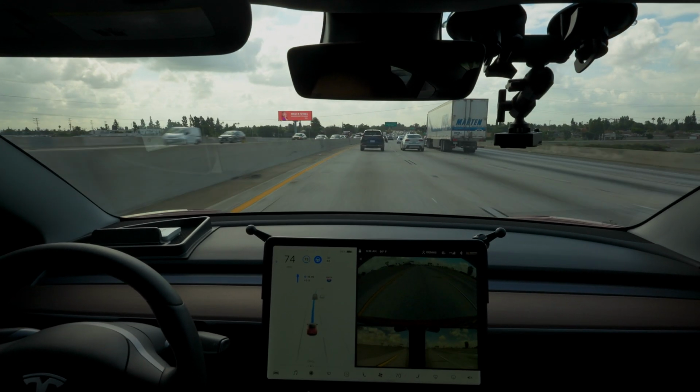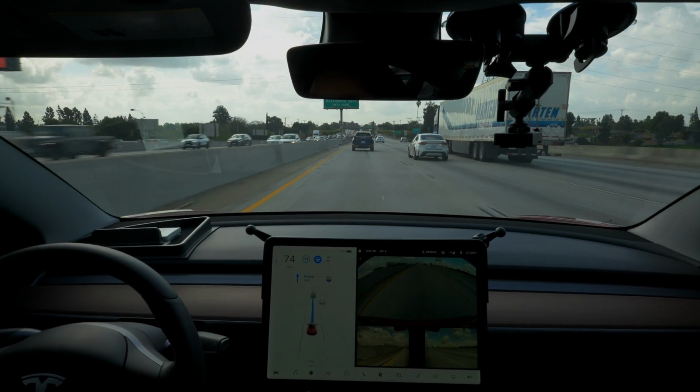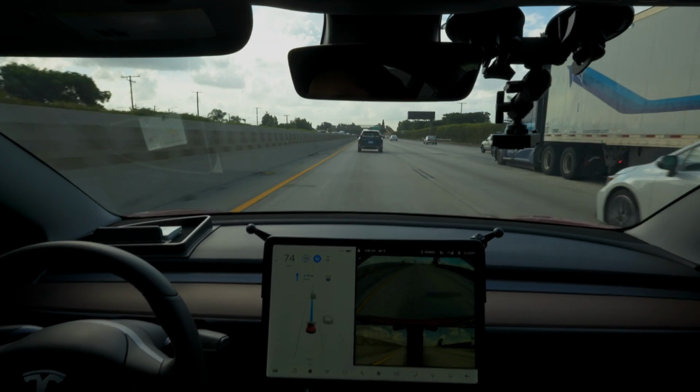Just pacing these cars in front of us, and traffic seems to be moving pretty slowly in both directions, so pretty good. Tesla Autopilot is doing pretty good, and hopefully it won't make any glitches on this ride.